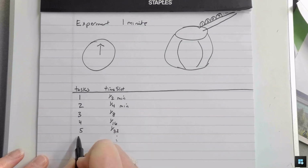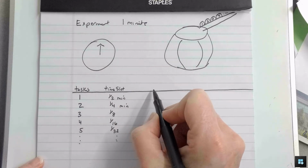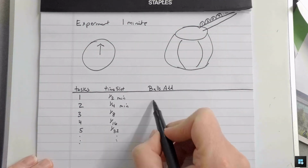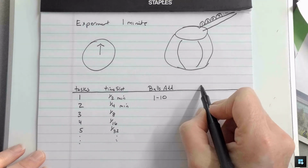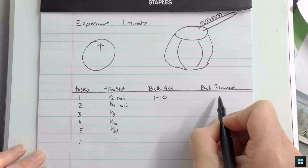And we have infinite tasks, and we have infinite time slots if we just keep cutting the remaining time in half. So we can do this. Now, what happens during this time slot is that balls are added to the barrel. During the first time slot, balls 1 through 10 are added to the barrel. And then during that same 1/2 minute, you reach in and remove ball number 1.